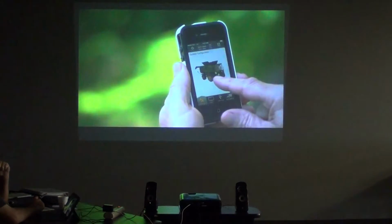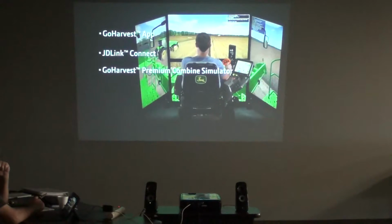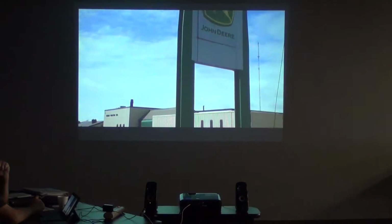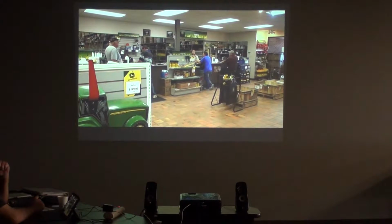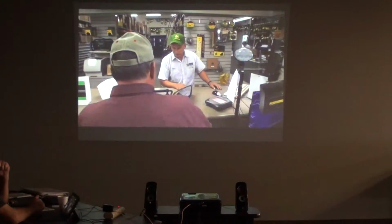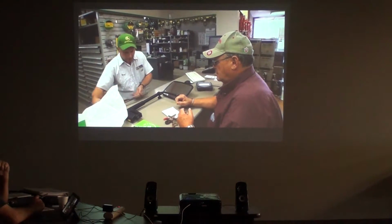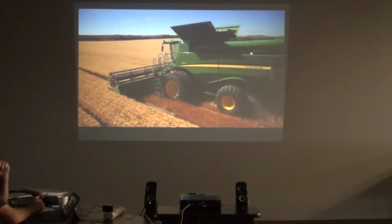They include the Go Harvest app, JD Link Connect, Go Harvest Premium Combine Simulator, Remote Display Access, Interactive Combine Adjustment. And when our customers need someone who knows his way around a combine, our John Deere dealers are ready to help with parts, service, and then some. He understands how to get them the support they need and is the backbone of a substantial network of resources available for the entire life of a John Deere combine.